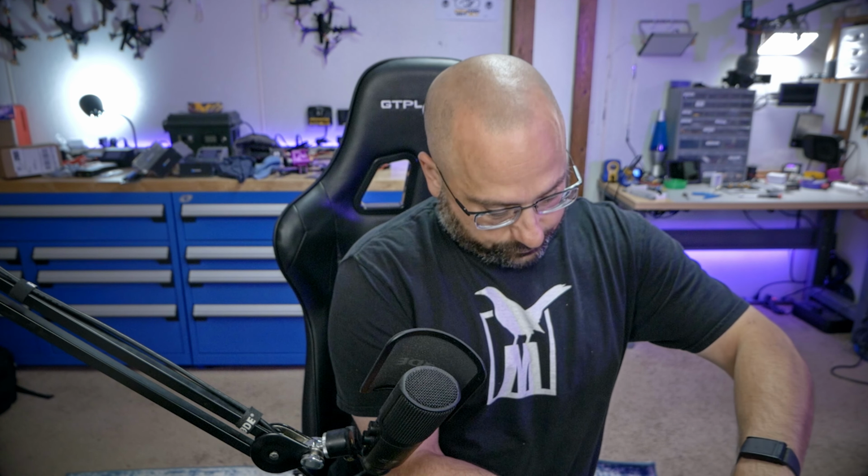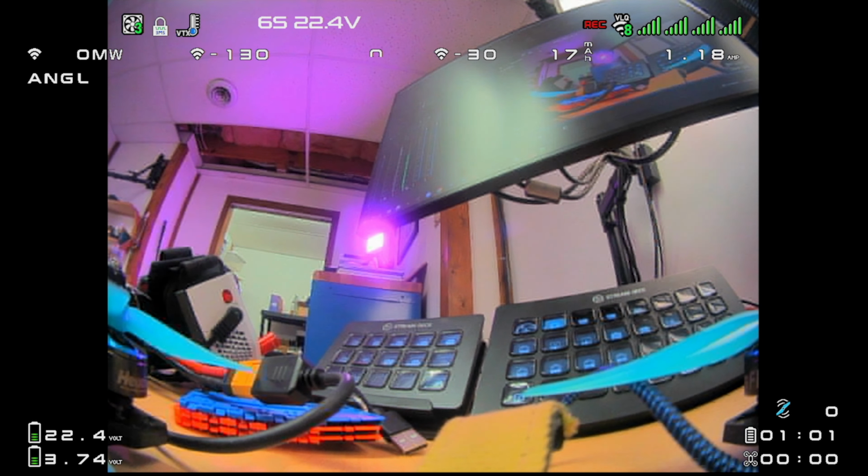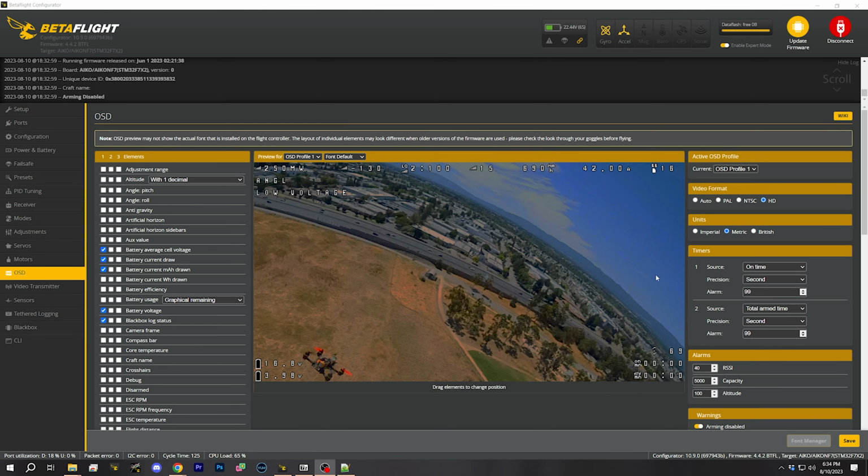Okay, so with that done, if I plug in, will it all be wonderful? Now it's perfect. Do you see everything goes all the way to the edge of the screen, exactly the same, exactly as it appears here in Betaflight Configurator. It matches exactly. Wonderful.